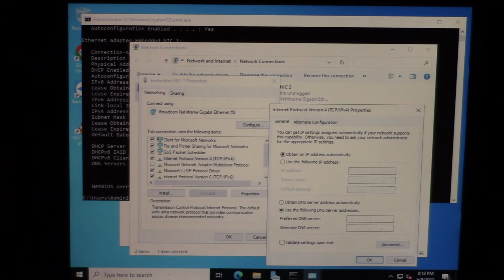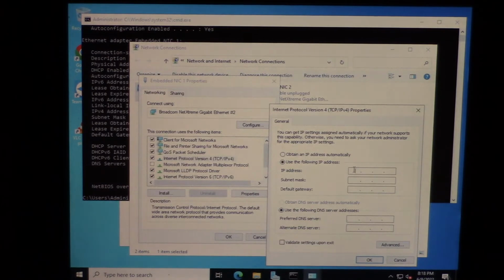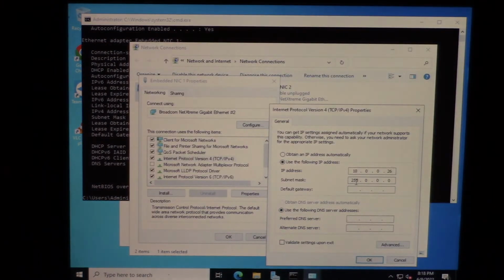Alright, so let's assign the static IP here. I think I remember it. It was 10.0.0.26, right? So we'll assign this an IP of 10.0.0.26. I believe it's a classful A net mask. No, it's actually a classless, classful C subnet mask. So it should be 255.255.255.0. Default gateway for most Comcast modems is 10.0.0.1.